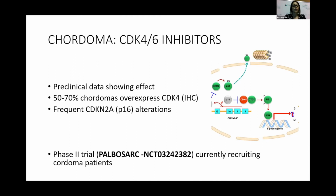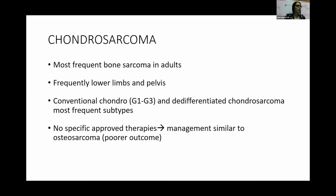And frequent mutations in CDKN2A, which is the gene encoding p16, have been described. So now, within the Spanish sarcoma group, we have amended the phase 2 trial PALVOSARC, which was previously planned for soft tissue sarcoma, in order to start a cohort specific for chordoma. And we are currently recruiting chordoma patients treated with palbociclib at the standard doses. We still have just a couple of patients included, but I think we have seen encouraging results in those patients who entered the study in progression and achieved stabilization of disease.